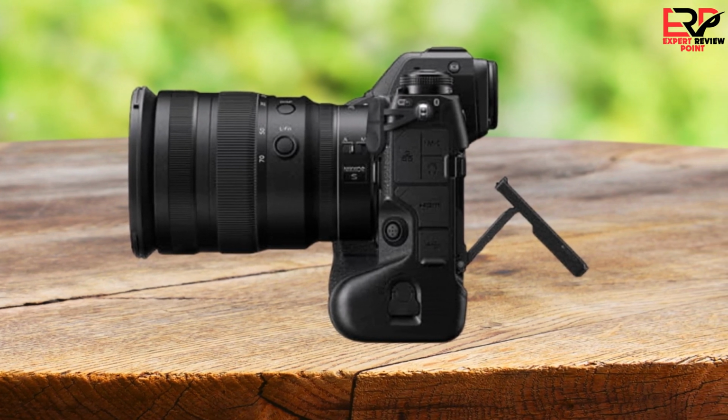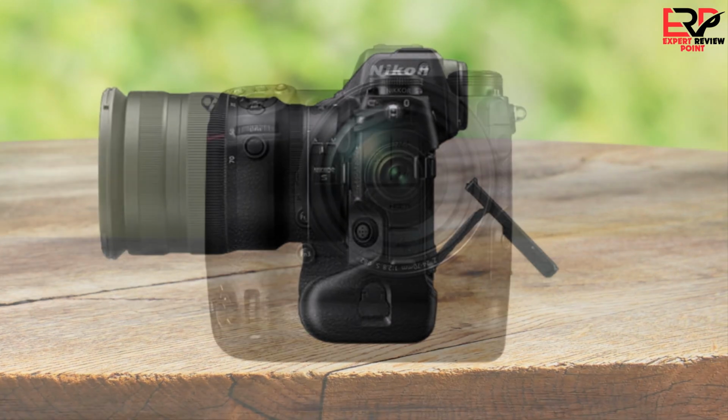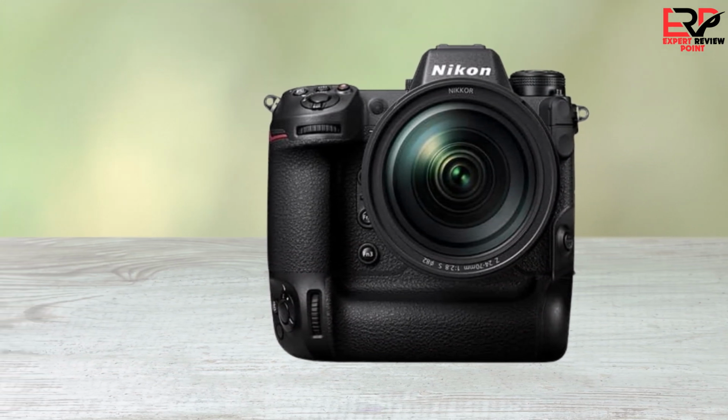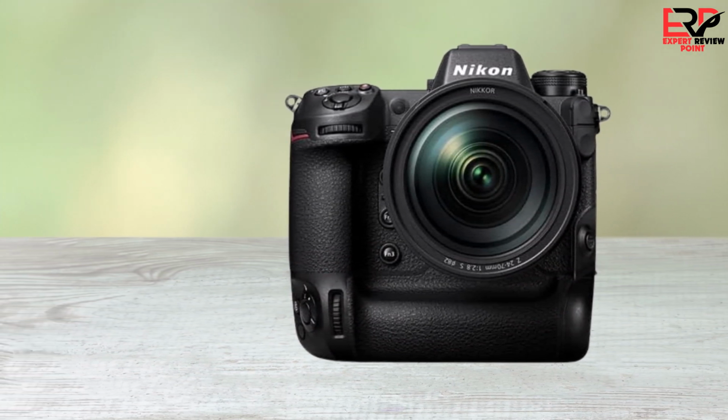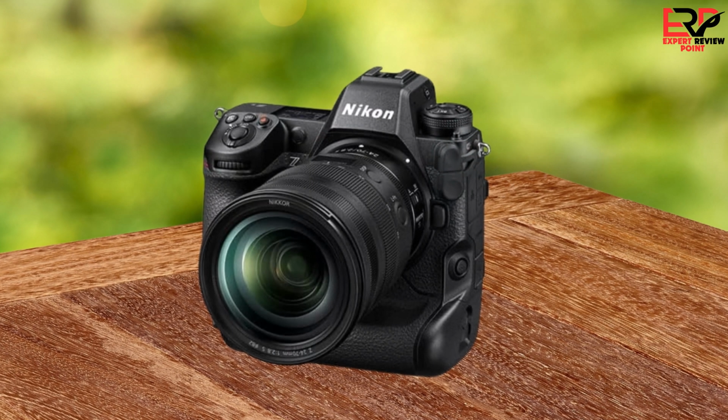Additionally, it excels at recognizing and tracking faces and eyes. Although it's undoubtedly a fantastic camera, we think it would likely be overkill for anyone who only does astrophotography. Nonetheless, it would be fabulous for the occasional astrophotography shoot combined with other styles of photography.